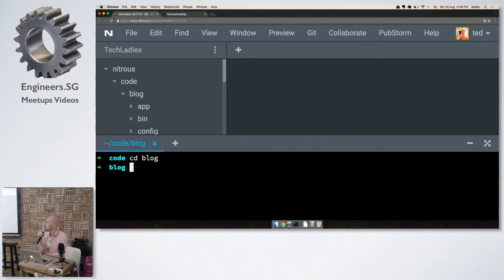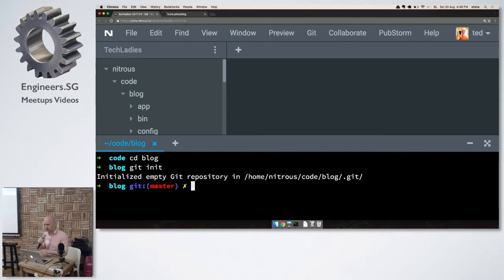Now the first thing I need to do with a new application is to git init. This tells Git that we want to create a new Git repository to store our code. And you can also see from the terminal that as soon as we have done git init, it will create an additional piece of text in the prompt that tells us which branch we're in.